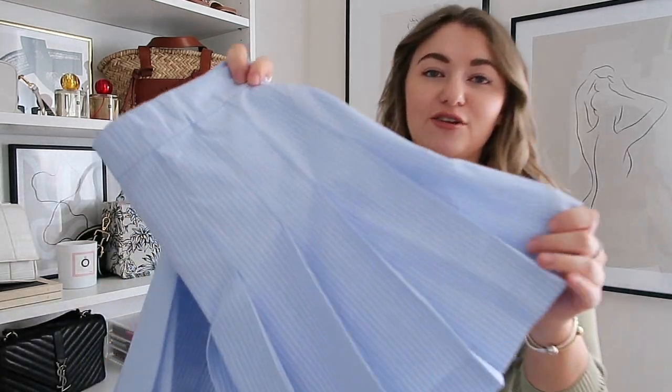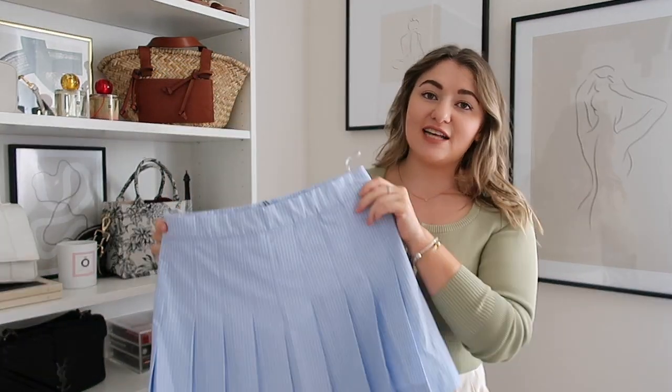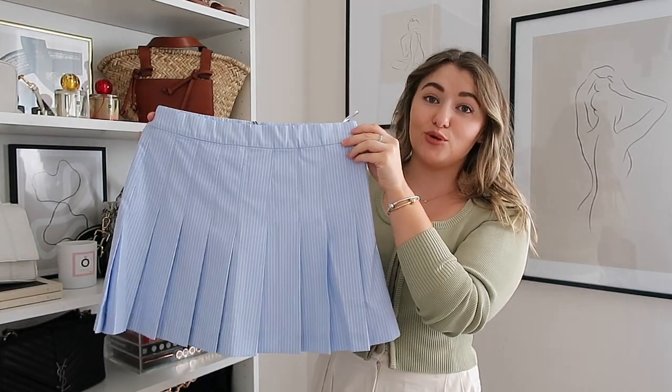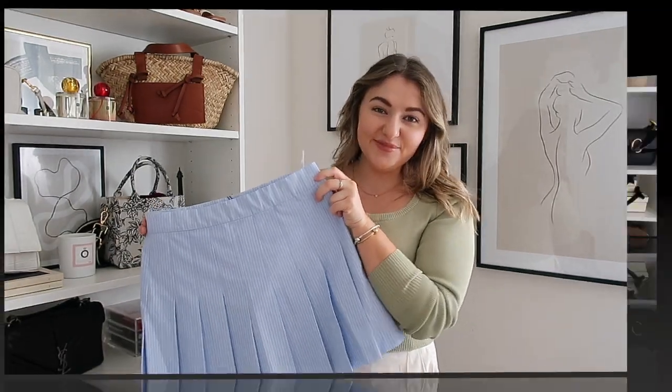If you can see, this has got really cute little stripes running down it, which I really love, and it has pleating at the bottom, which I find very, very flattering. So I think lengthwise this is going to be good as well. It looks really, really short, which is ideal for us. So let's try it on before I ramble on any more about how much I adore this skirt.